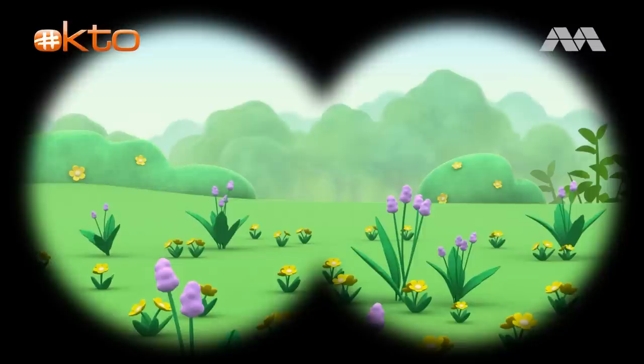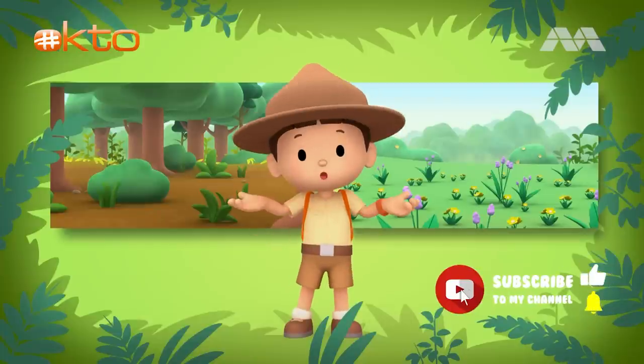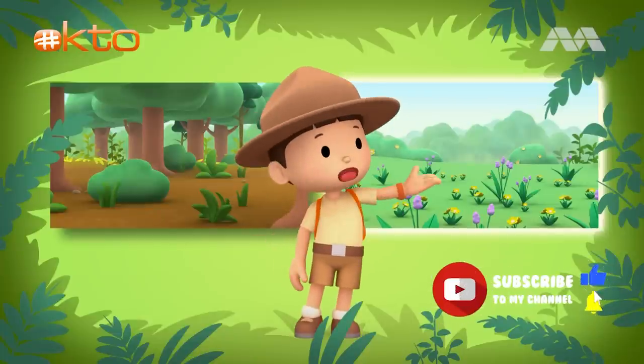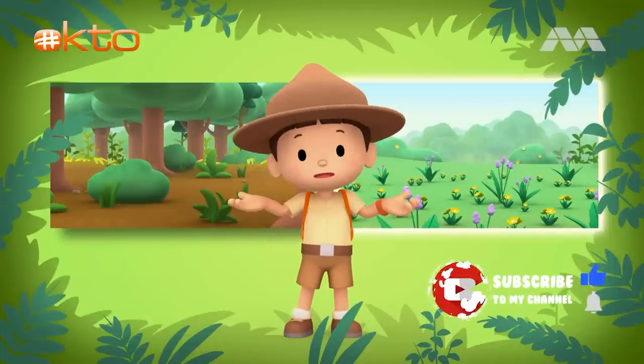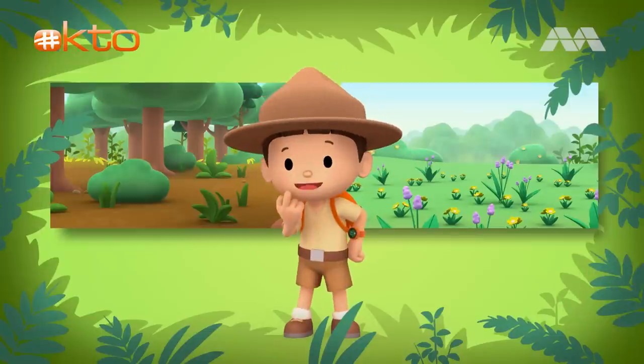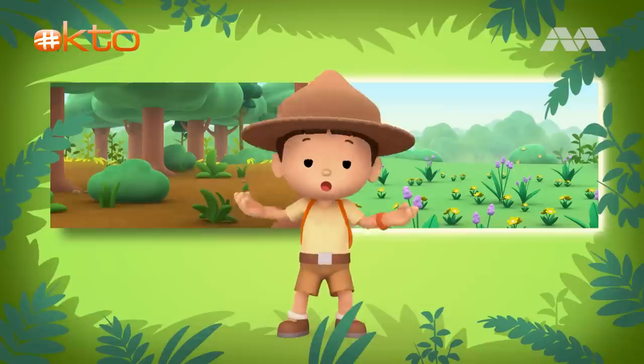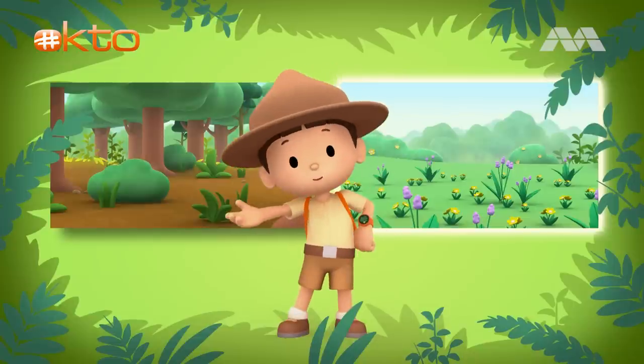Here is a field with a lot of flowers. And on this side is a forest with a lot of trees. Do you know where we should go? So where should we go? There? That's right. We need to go to the field with flowers because bees are attracted to brightly colored flowers. Let's go.